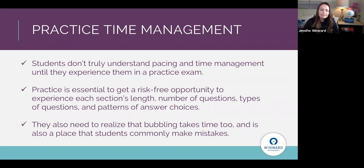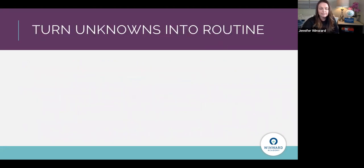So again, practice experiences are so important for students because they get to recognize, wow, do I make that mistake? Do I sometimes bubble the wrong letter? Okay, I need to really practice that. I need to be really attentive to that. So again, we're just trying to create these opportunities for students to learn more about themselves, to learn more about the exams, to learn more about how they need to control their focus and their attention throughout that entire practice.